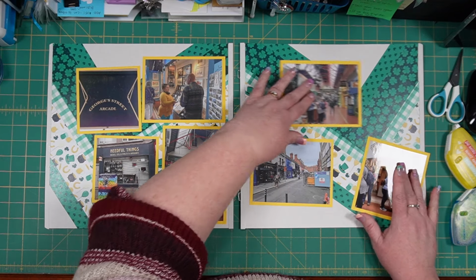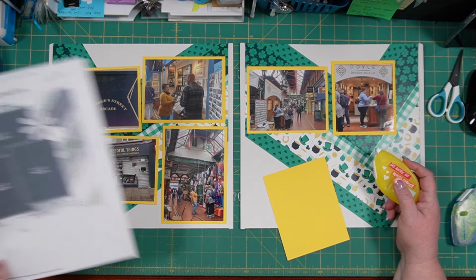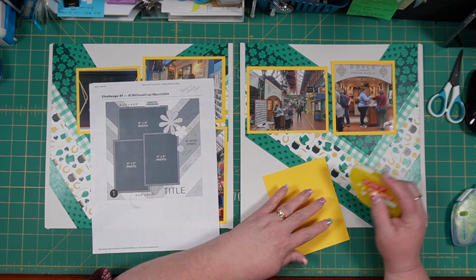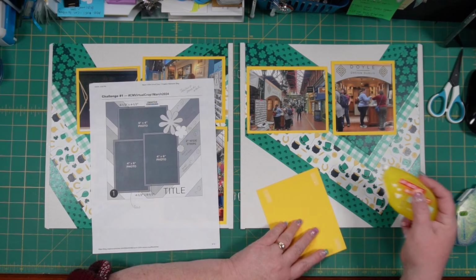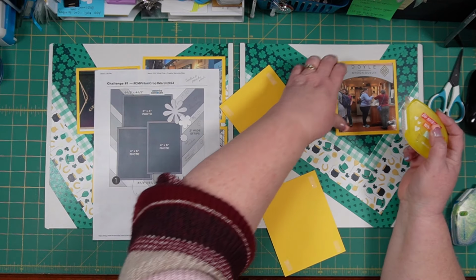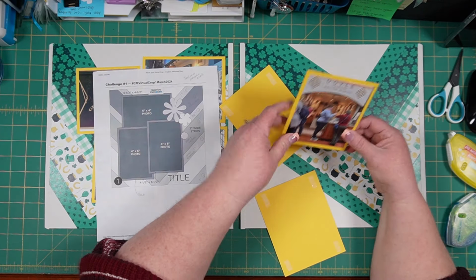All right, so let me come back here. So part of the uniqueness of this sketch is you'll notice all these photos are a little bit like an embellishment cluster. They are overlapping each other and getting friendly, as they say. So it's a little bit of a different style than what I'm used to, but I'm going to try it and see if I can make it work here.